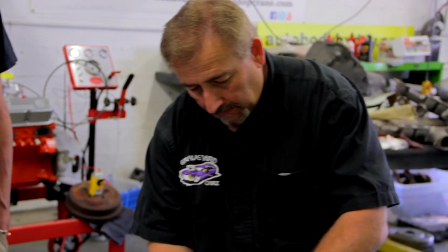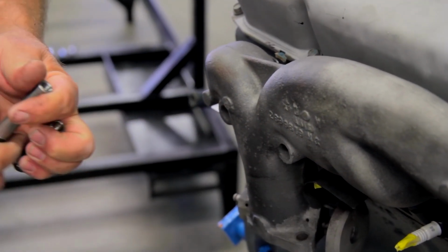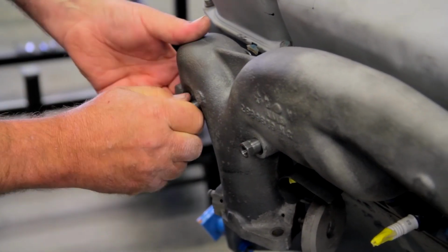But back here, if you went to try to put a nut on it, how are you ever gonna get a socket on it? You're not. So you have to put this in there. Up until just a few years ago, it was really hard to find those, but now Chrysler, amongst a bunch of other people, are reproducing them. That's a factory Mopar deal there.